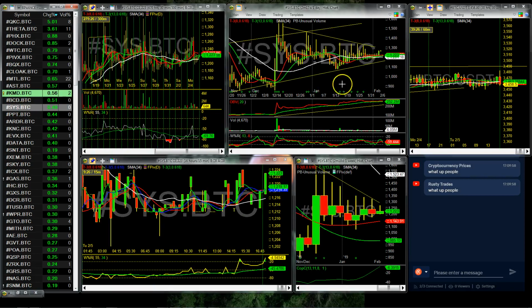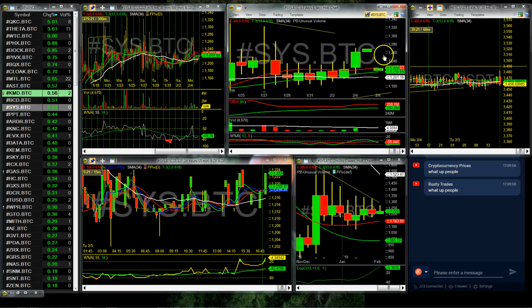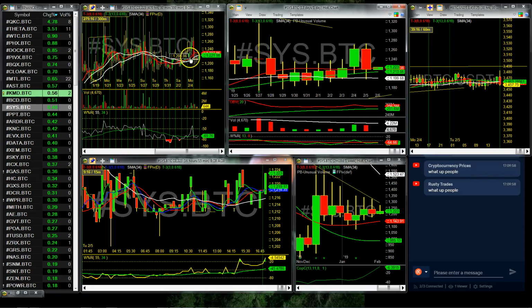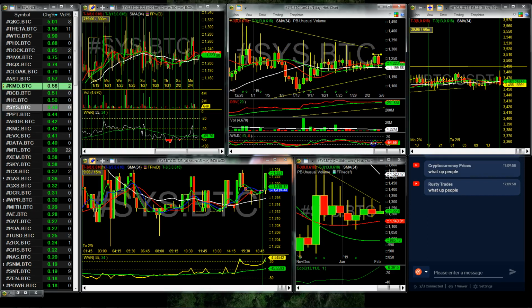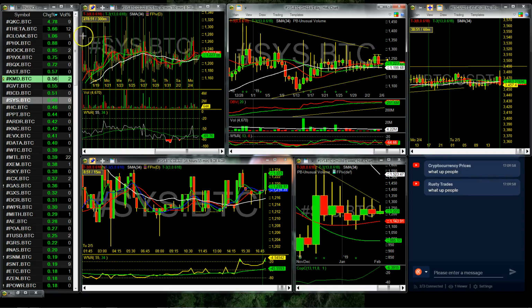SYS is something to watch. Look at this, opening up. Oh, look at a backfill. Hold on. Looks like it tried for a break, made a top instead. Hit a wall, came back in. Hit a wall, came back in. So it looks like a previous high break, even maybe a support line at 1250.